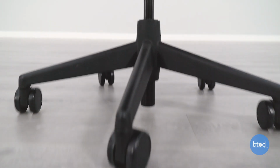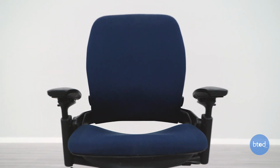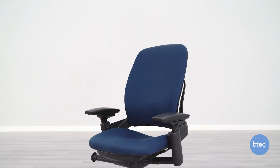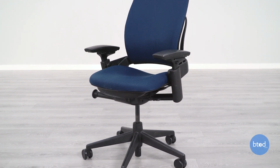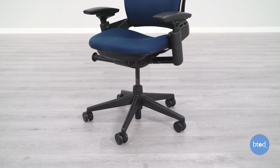If you're shopping locally, a lot of times you'll be able to look at places like rummage sales, auctions, and you can even find them at places like Goodwill. And again, the office furniture warehouses are likely to have these chairs used as is.